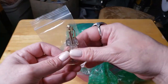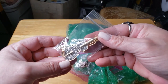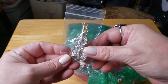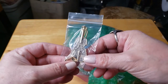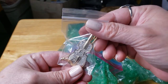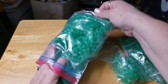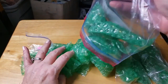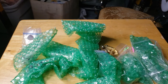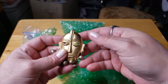Okay. This is a pretty, whatever you want. I guess it would be a violin or a viola because it has the chin rest. I was going to say it could be a cello, but not with that. Just a brooch with rhinestones. Okay, so most of this came today.